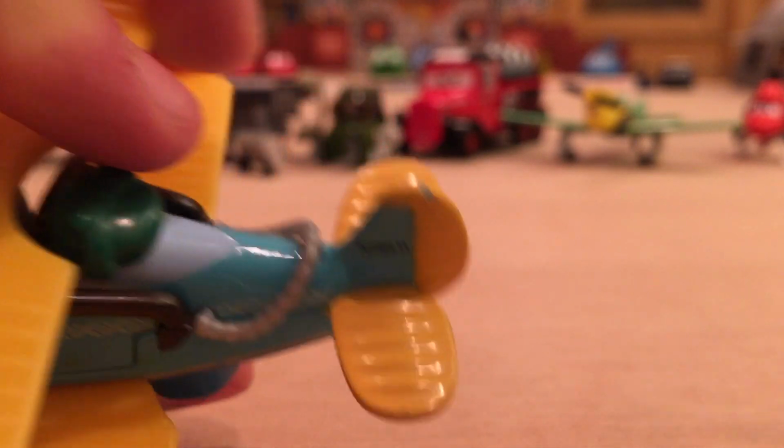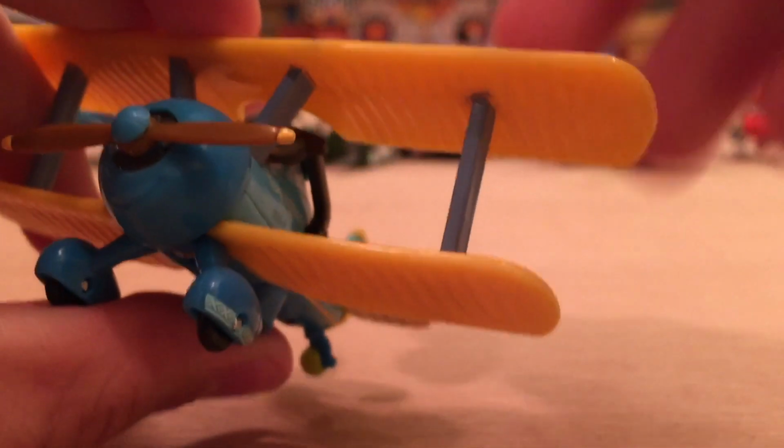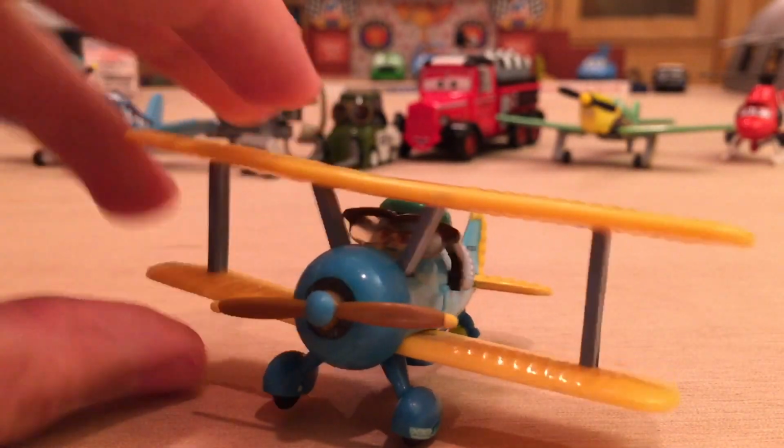The only bad thing about Bessie is the chip, like I mentioned earlier, but overall, great plane. I'll be buying another one so I can get a perfect one. I hate chips, especially that nasty one right there.